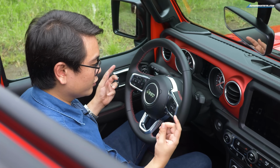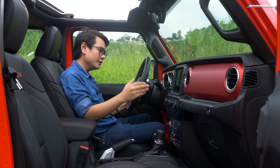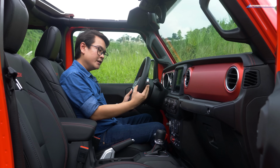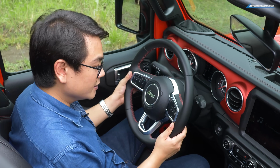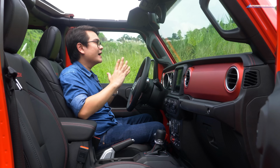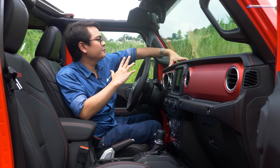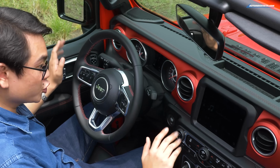Then you have the audio controls. They're not on the wheel, they're behind the wheel. So your right hand will be for the volume controls and your left hand will be for the next track and radio controls. Now for the dash, and it's pretty old school. It's a pretty slim dash. It's just about this long and it's flat for good measure.